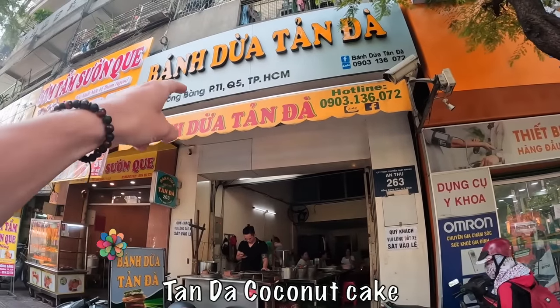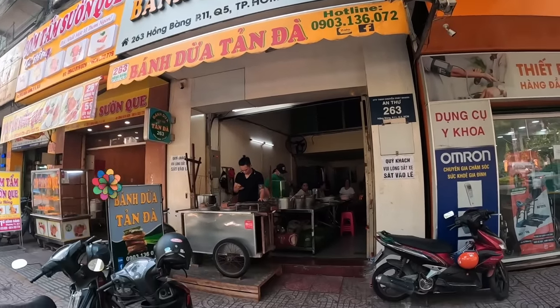And it's a beautiful day in Saigon. You know, I can only see things so many times on social media. So like TikTok, Reels, any short form media, they have this Banh Dua right here. We're at Banh Dua Tản Đà. We're here down in District 5.